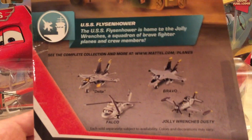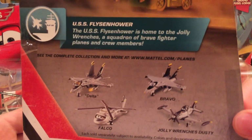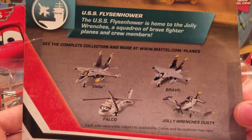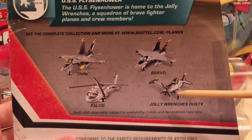On the back, we can see Delta, who surprisingly has become very rare. Last time I checked eBay, he goes for around $35. No clue how he became that rare, but it is what it is. We can also see Falco, Bravo, and Jolly Ranch's Dusty.